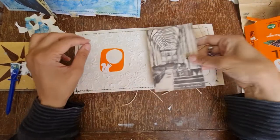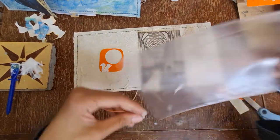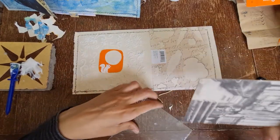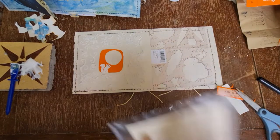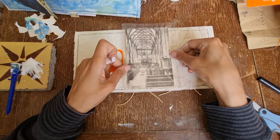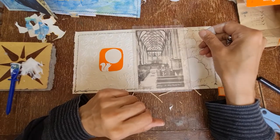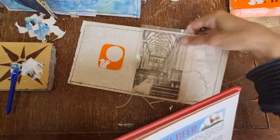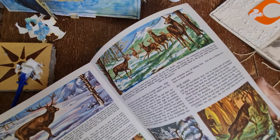So I'm thinking, maybe, should we cut out which deer we want as well first? I'm wondering if this can still stay safe in here. I've got this texture paste everywhere now. Let's have a think. So let's choose the. Move that to the side a second. Choose our image. Because the one.